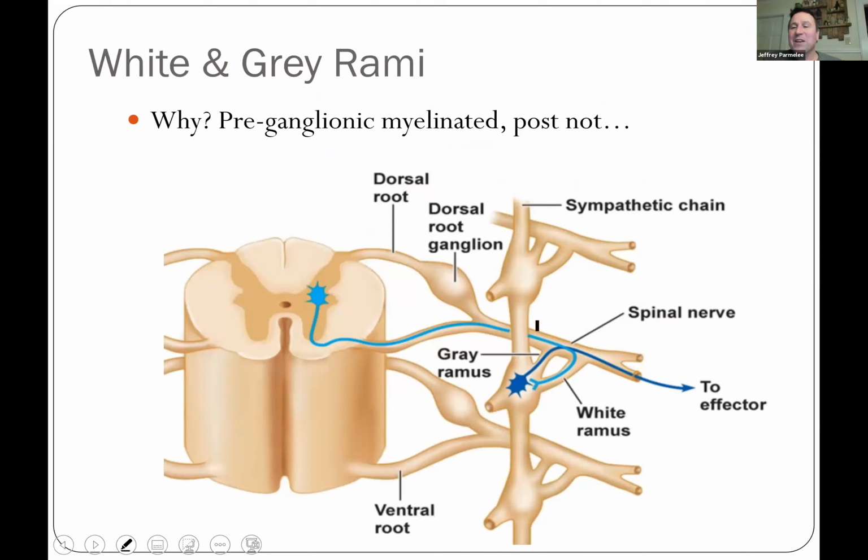All right, and so why do we call it gray and white? You should know this, just like gray and white matter. You should know why the butterfly in the middle of the spinal cord is gray matter and why the outside is the white matter. I'm pausing so you can think. The white matter is wiring because of the myelin, the fatty insulation, it looks white. Gray matter means there are cell bodies. It has that Nissl substance that makes it look kind of gray.